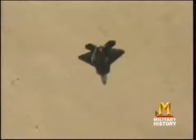Between stealth and Super Cruise, we have the ability of surprise, or the capability of surprise. People don't know we're there, and we can get there very quickly, and they just don't have the time to react to what we're doing.